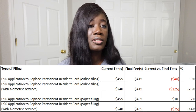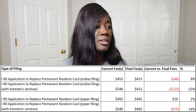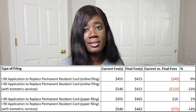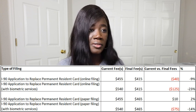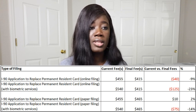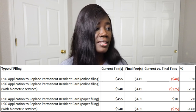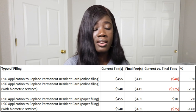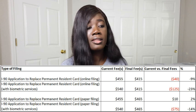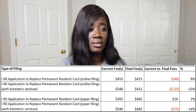So there is a $40 decrease, which is a 9% decrease from the current fee. And then the I-90 application to replace permanent residence card, online filing with biometric service, current fee is $540 and the final fee is $415. So that's a $125 decrease, which is a 23% decrease. I-90 application to replace permanent residence card, paper filing, currently costs $415 and the final fee is going to be $465. So that's a 2% increase, which is $10.